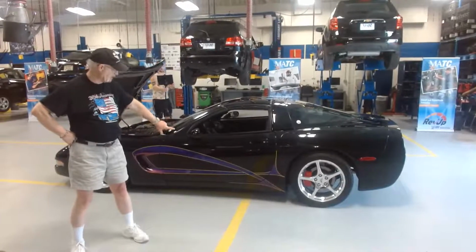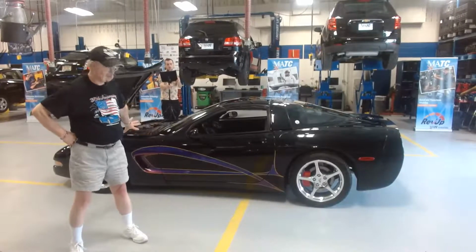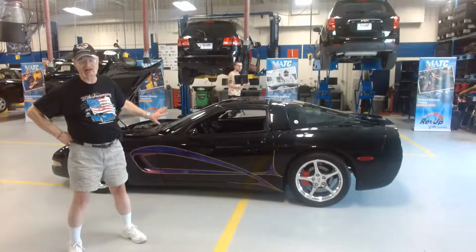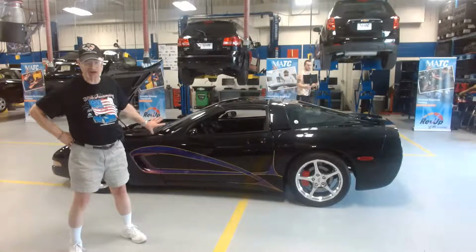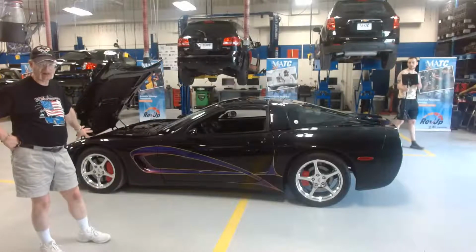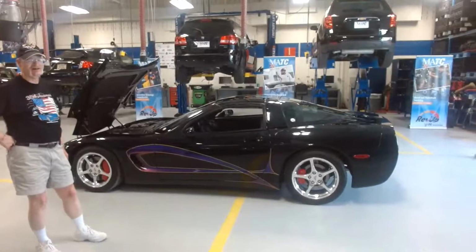In addition, on the side, it has, from DuPont, what's called chrome illusion paint. So depending upon the angle of the sun that hits it, and depending upon the angle of the viewer looking at it, it will actually change colors. And it is a good design. A lot of people say, why do you have a whale on the side of your car? I said, that's not a whale, that's a shark. It looks good.